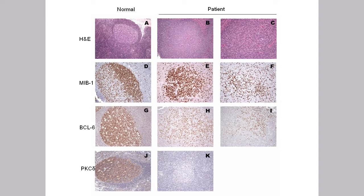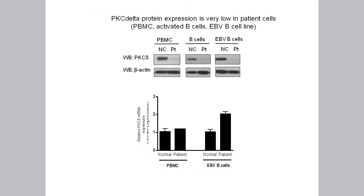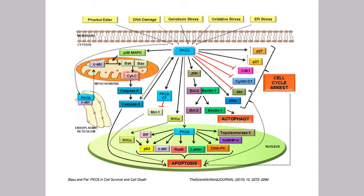Then you go back and verify the defective protein or protein expression by Western blot or histopathology. When we stained his lymph node, as you are seeing, the patient's lymph node didn't stain for this protein, as a result of the mutation in the gene encoding for it. Although the patient didn't express the protein, his mRNA levels were normal to high, depending on where you looked. And we figured out that it was a post-translational problem.